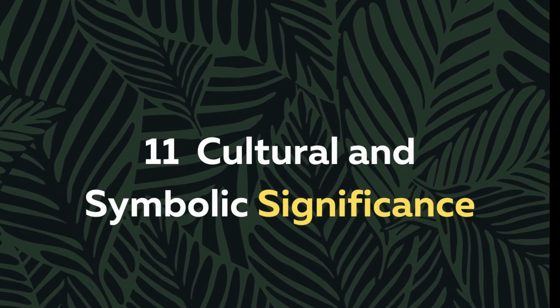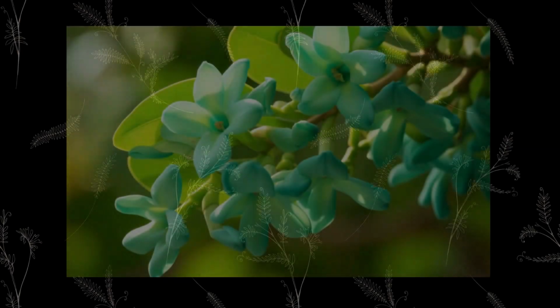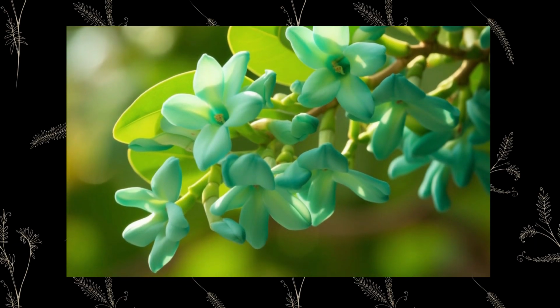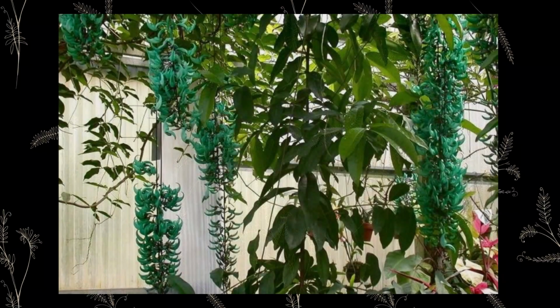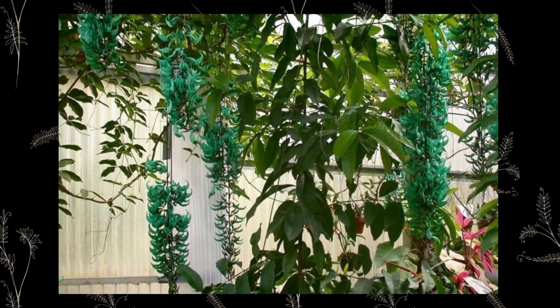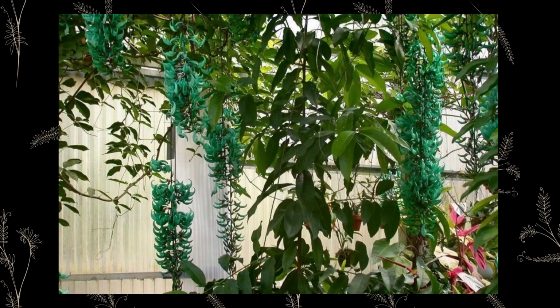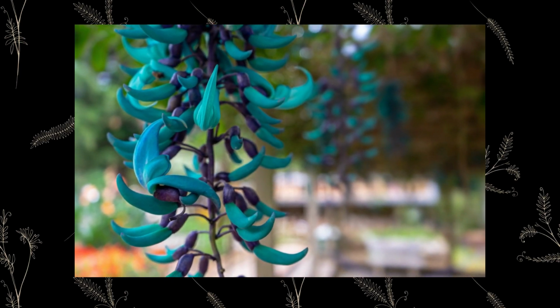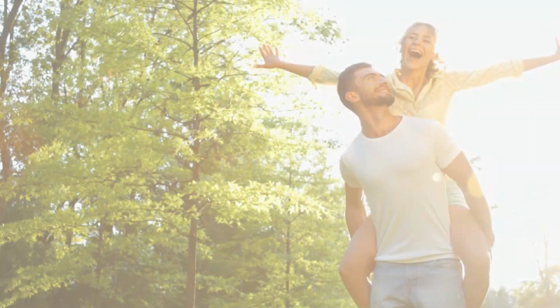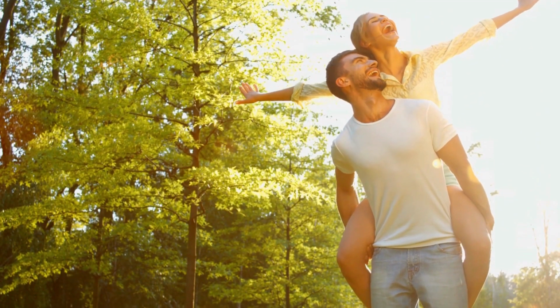11. Cultural and symbolic significance. In Filipino culture, the green jade vine is often associated with love and romance. Its beautiful, unique flowers have inspired poems, songs, and stories. In some Filipino traditions, it is believed that couples who touch the flowers of the green jade vine together will have a lasting and loving relationship.